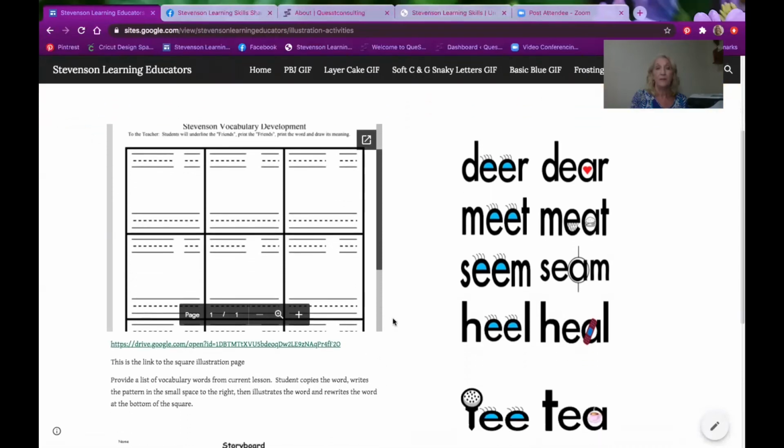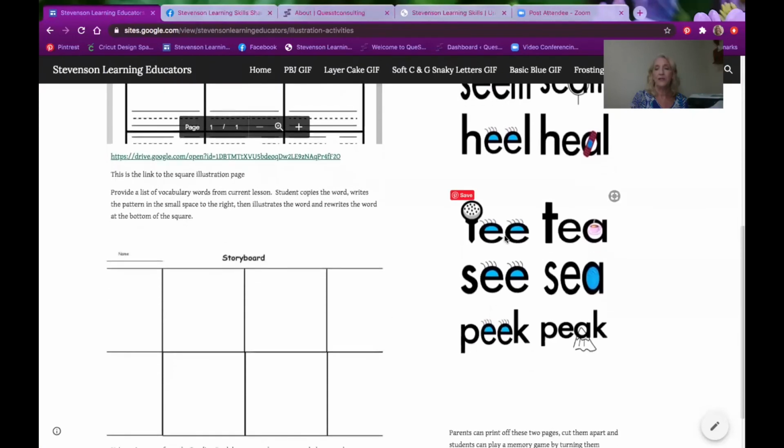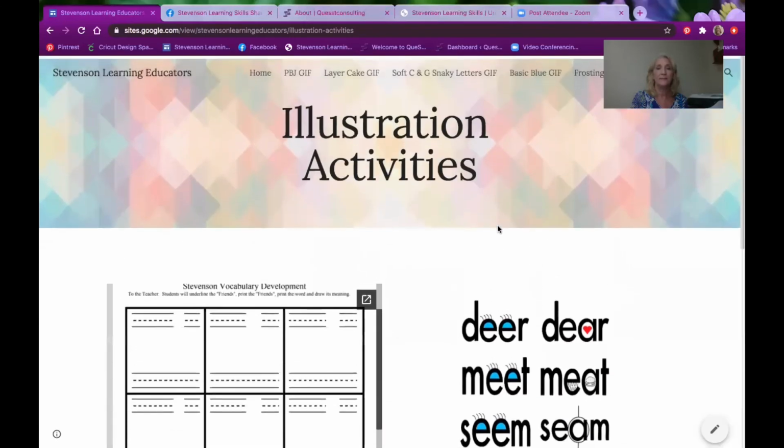So that might be a fun one if you can find a program that allows them to draw that type of thing. Here are your homonyms. Possibly you could use those for a matching game in your Jamboard lessons.